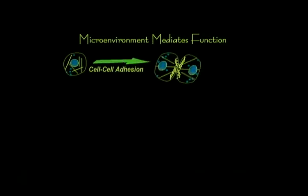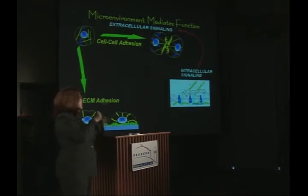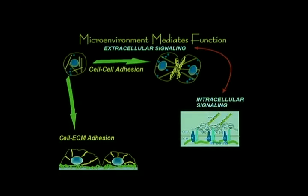And then the second set of signals comes from the microenvironment. So in this cartoon, we start off with a single cell, but then we have multiple cells, and those cells attach to each other, and that's one set of signals. Those cells also then sit down on this specialized protein membrane called the extracellular matrix, of which I just showed you an example, laminin. And by sitting down on that particular kind of membrane, the cells receive another set of signals. Together, this extracellular signaling and intracellular signaling on the interior of the cell tells the cell what it should be doing and how it should behave in response to specific stimuli.